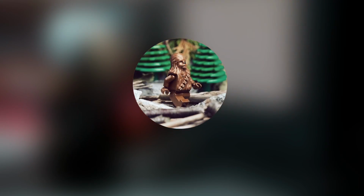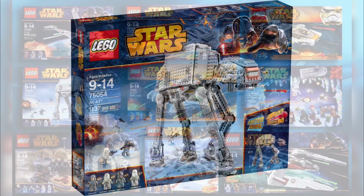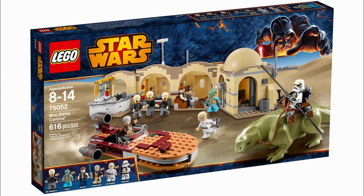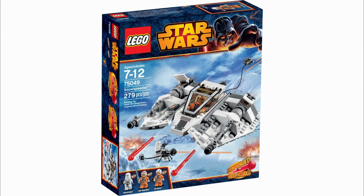June came around and we only got 8 sets, but they were definitely hard hitters. The most notable ones being a new AT-AT Walker, the second and so far the last Playscale Imperial Star Destroyer that we have ever gotten, a Playscale Mos Eisley Cantina, the last B-Wing that LEGO has made, and a new Snowspeeder to pair with the AT-AT.